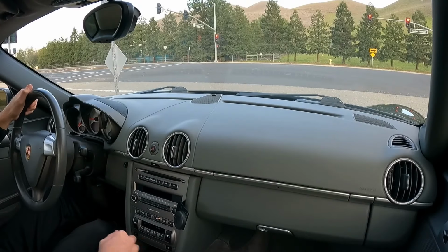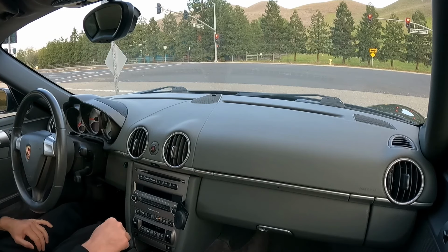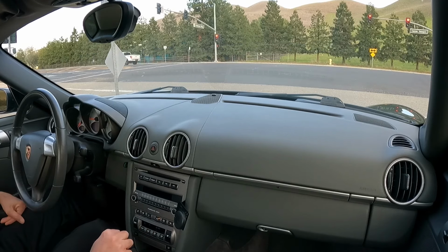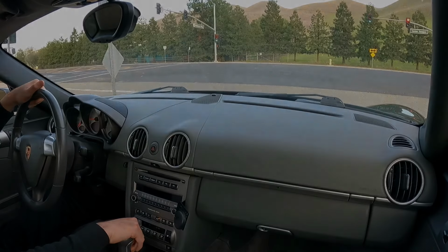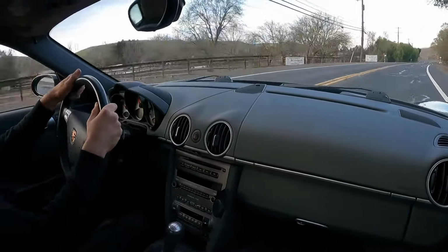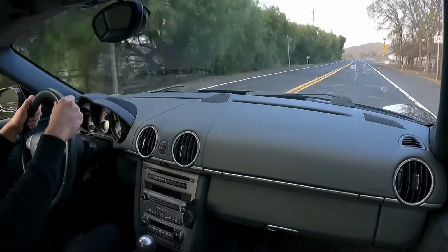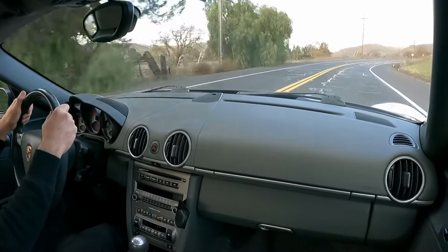Gearbox feels wonderful. The shifter action is light yet positive, and it just clicks in every gear. Great shifter on this car. I really like it. Shift's really smooth. The engine's really smooth too. One of the smoothest Porsche engines I've ever driven. I've driven all the way from the 2000 Carrera up to modern day.